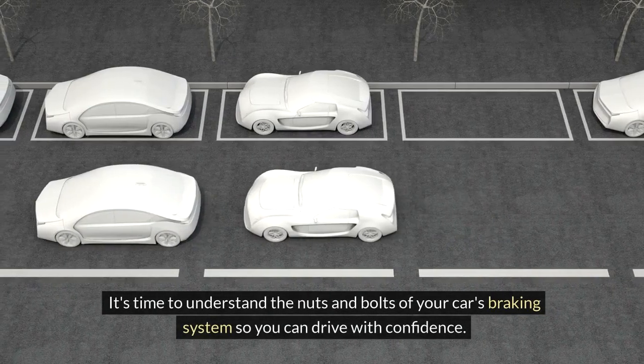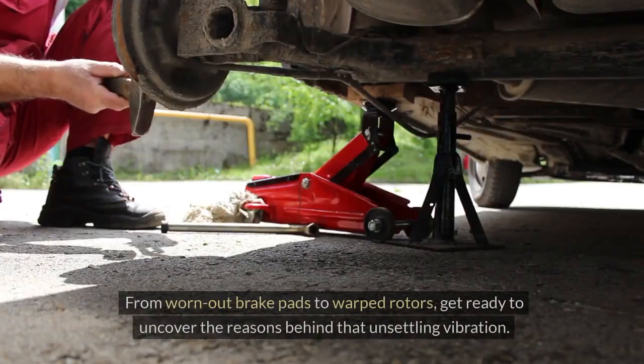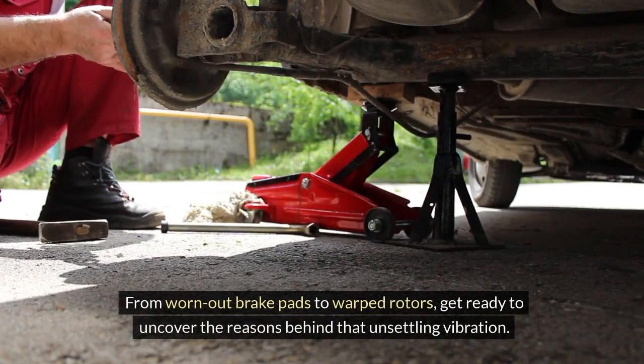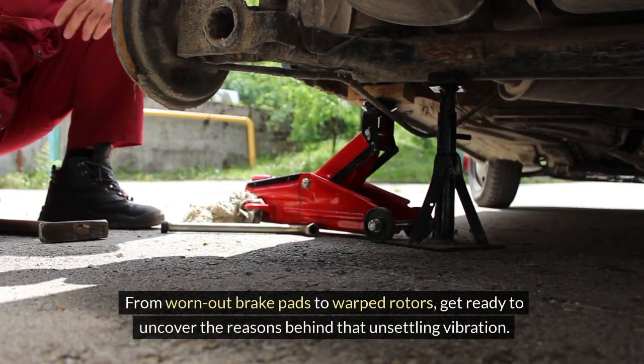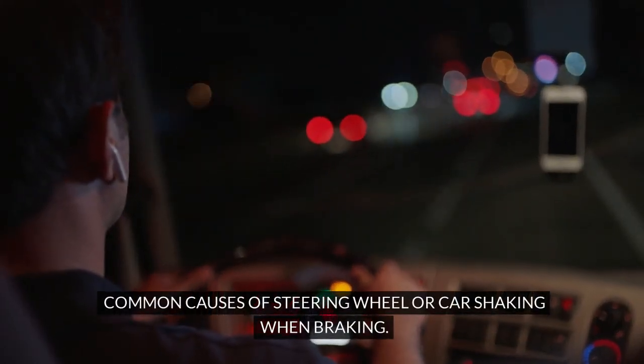It's time to understand the nuts and bolts of your car's braking system so you can drive with confidence. From worn-out brake pads to warped rotors, get ready to uncover the reasons behind that unsettling vibration. Common causes of steering wheel or car shaking when braking.